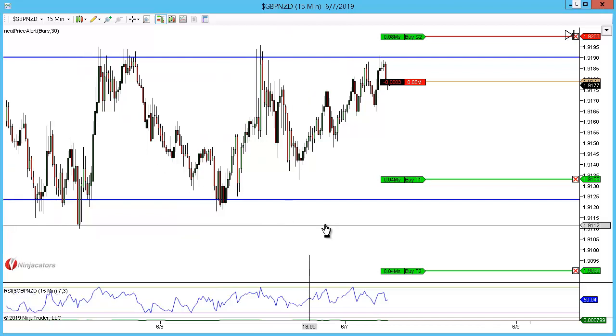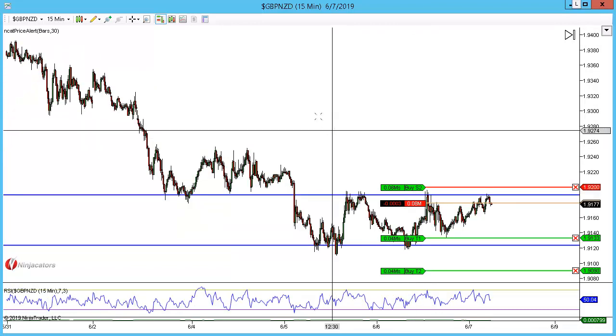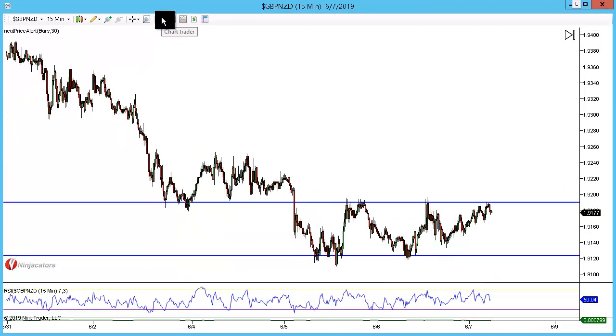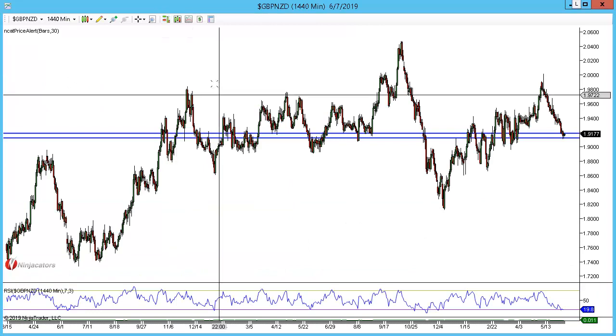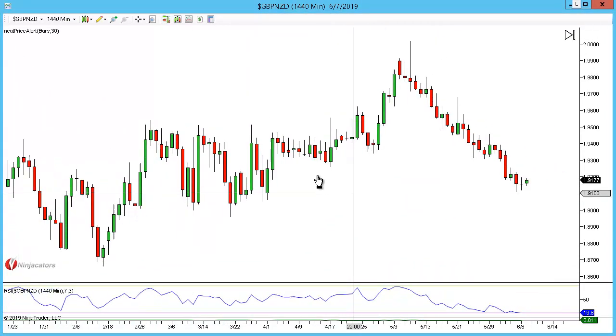This is the pound New Zealand on the 15, and I'm involved with a channel. I'm actually going to go and do the higher time frame analysis because this looks like a double bottom, but I'm going to explain why it isn't for me.